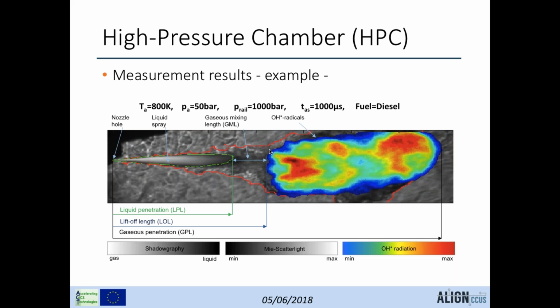Here you see one example. The nozzle is on the left-hand side, injecting at first a liquid phase. The liquid phase has a certain liquid penetration, named here with the abbreviation LPL, and during injection also the evaporation takes place, and the evaporated fuel then allows the start of combustion. You see then colored the flame, and there is the lift off length LOL defined in this slide.